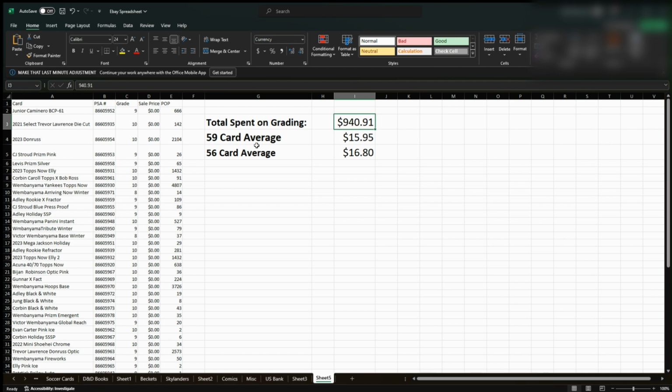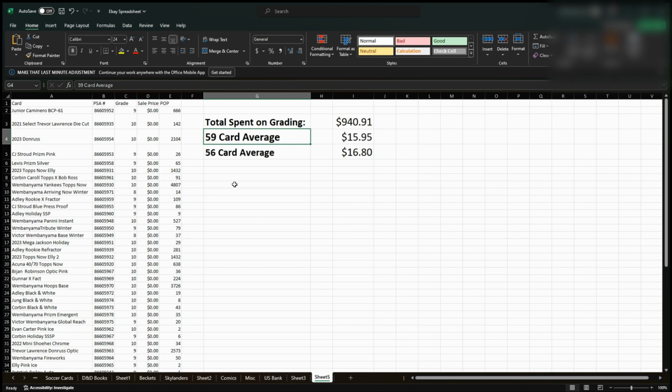So secondly, let's talk about the grading process a little. So I told you the dates. The other thing I was really excited about that I didn't know beforehand is the PSA app is absolutely amazing. So I had it before, and just so you know, you can take the PSA app, you can scan a barcode on the front of the slab, and it will pop up in your app, and it'll say, how much did you pay for this, what date, and where did you buy it, eBay, a card show, whatever.